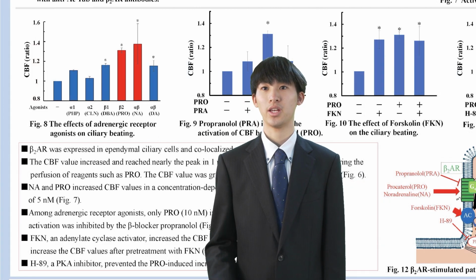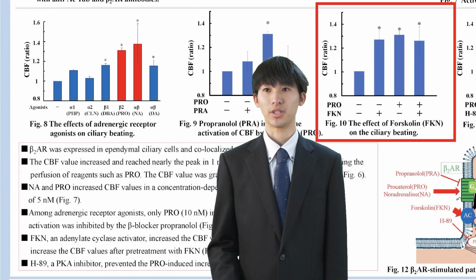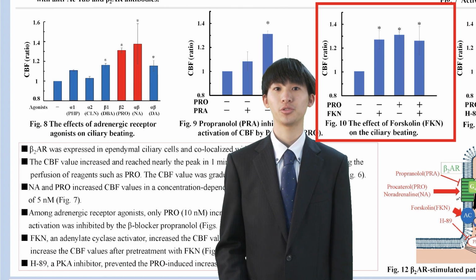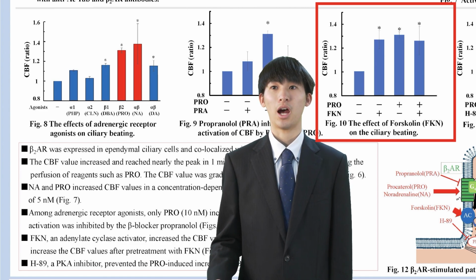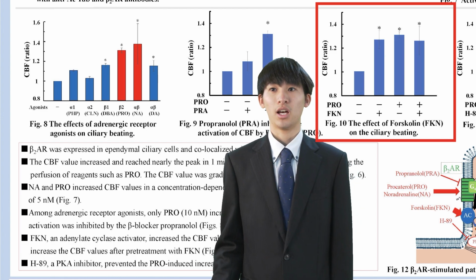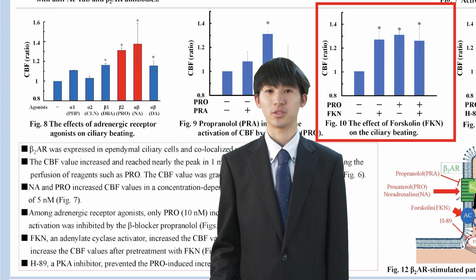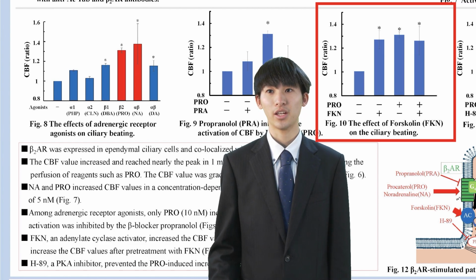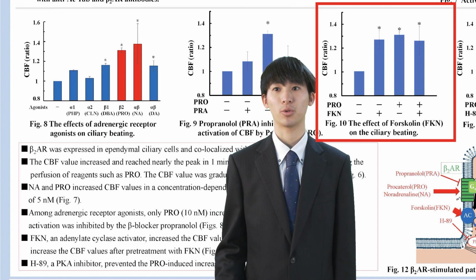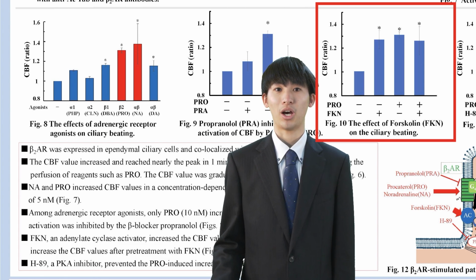Next, I'll show you Figure 10. I studied the effect of forskolin, an adenylate cyclase activator, on ciliary beating. CBF values were compared between control solution, procaterol and forskolin alone, and procaterol and forskolin in combination. As a result, the addition of forskolin increased the CBF values by up to 27%. On the other hand, procaterol didn't further increase the CBF values after pretreatment with forskolin. These results suggest that activation of ciliary beating by procaterol is mediated by activation of adenylate cyclase.